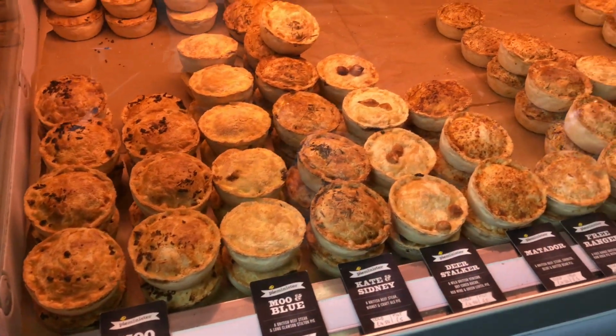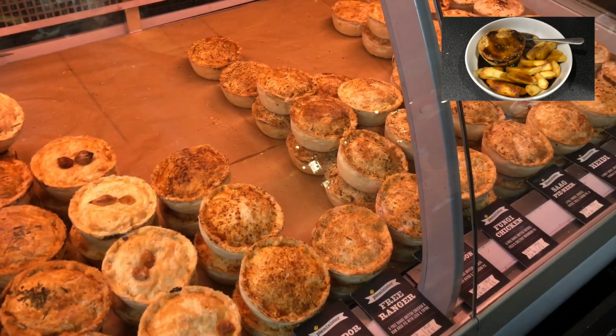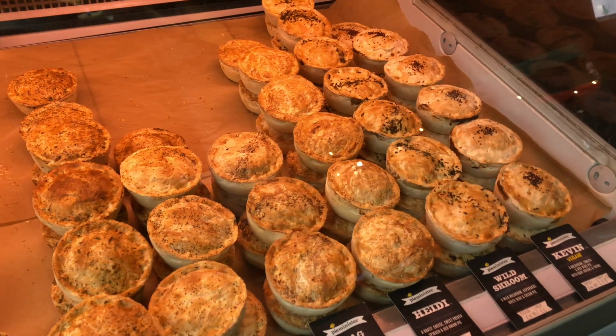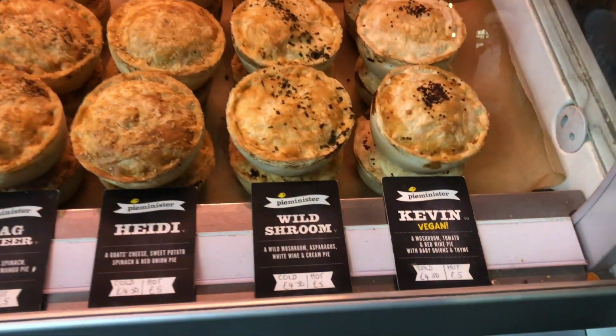These pies looked incredible. You can actually see the cake and sitting pie which went on to be my dinner for the evening. But they've got a whole bunch of amazing looking pies, including a vegan option. I picked one of these up for Rachel, my wife, to earn some brownie points.